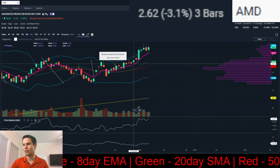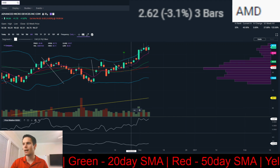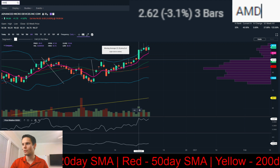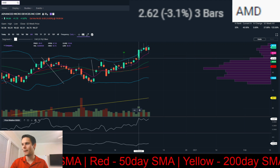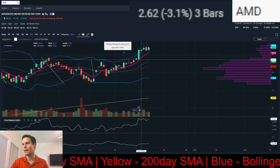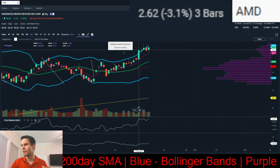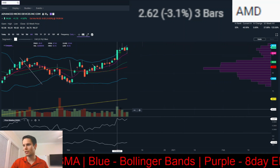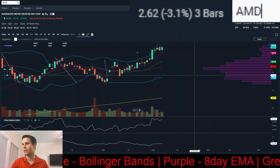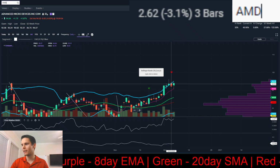Got some sideways trading, a long lower wick undercutting the 8-day, but not hitting my stop. And then we just kind of gradually went through until we had a strong breakout day on Monday. That was up, I think, about 6%. Closed right at the high of the day, above the upper Bollinger Band, on much increased buying volume. So that was a great signal. Then we had some more continuation.